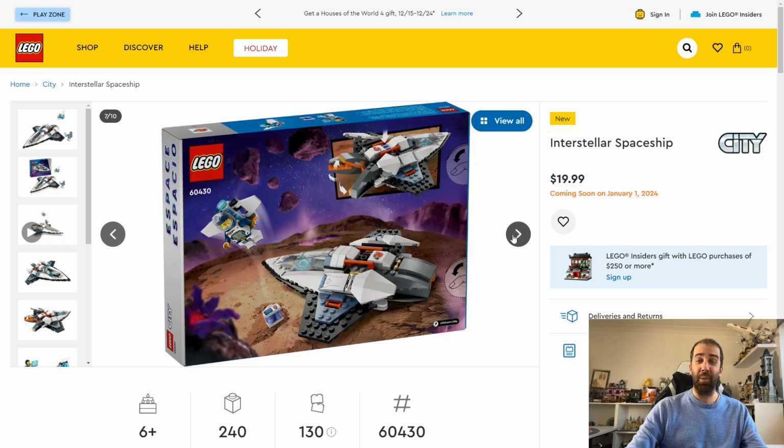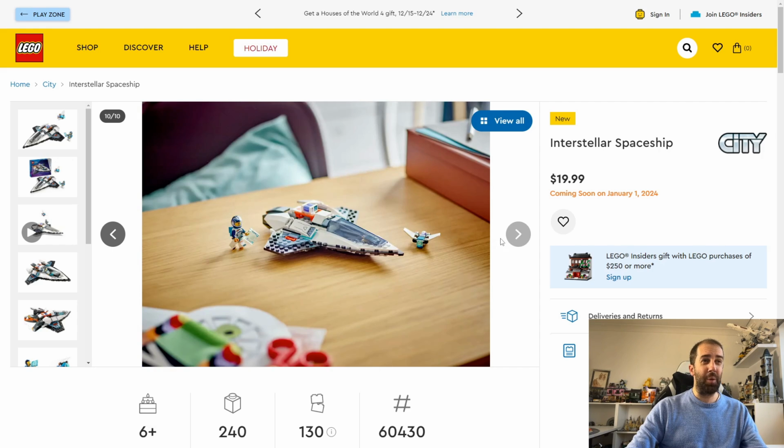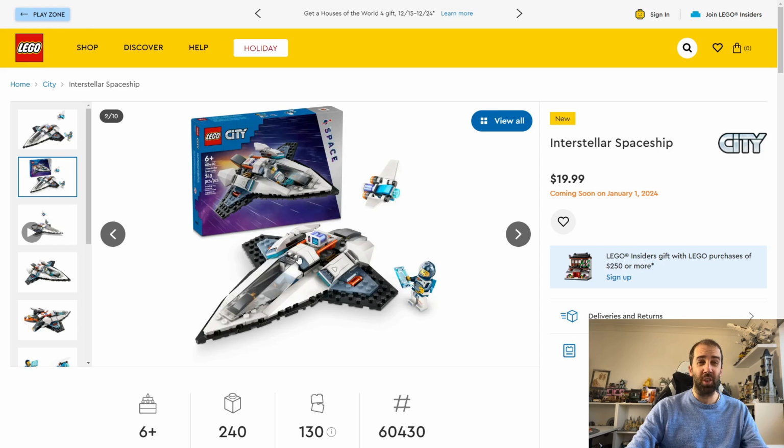This is one set I am really looking forward to picking up. What's cool about this set is that it is pretty reasonable, 240 pieces in it. I could see me having a few of these as a squadron of them. I think they look great. I'm really looking forward to this one.